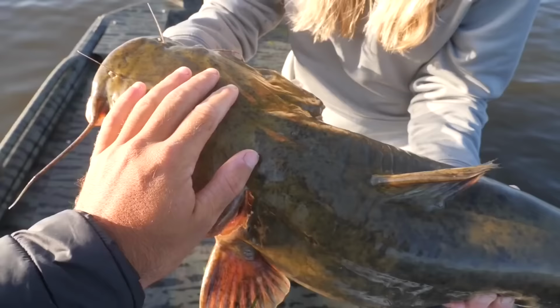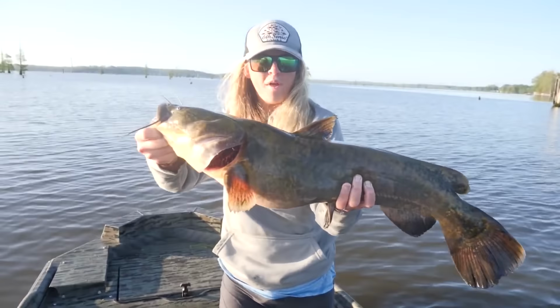Just really cool. Love the coloration on these guys, that mottled pattern. And that is a perfect eater. So we're going to be getting that one in the cooler too. And we're going to see if we can find some more on the lines.